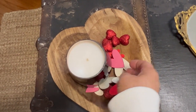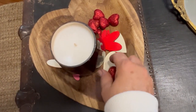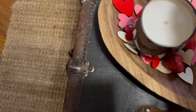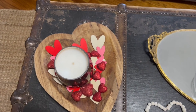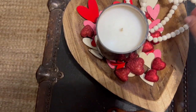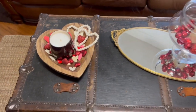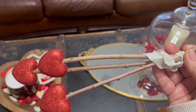Now I'm just going to place in some of those wood hearts and some of those glitter hearts, again, that I got from the Dollar Tree. These wood hearts, I think they're actually made to be ornaments. They had a string on them, and like I said, they came from Hobby Lobby. I just took the string off, but I just thought they'd be cute as bowl fillers. So I just placed those inside the dough bowl, and here is some arrows I made.